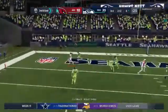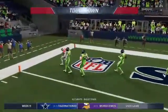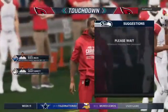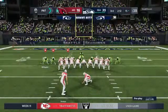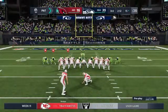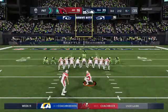A shotgun snap for Herbert. And that is caught. Touchdown, Cardinals. Jalen Reagor, his 6th touchdown of the season. And the Cardinals cut into that lead.